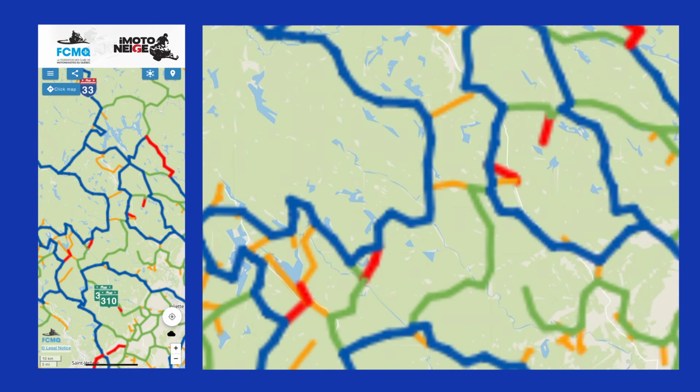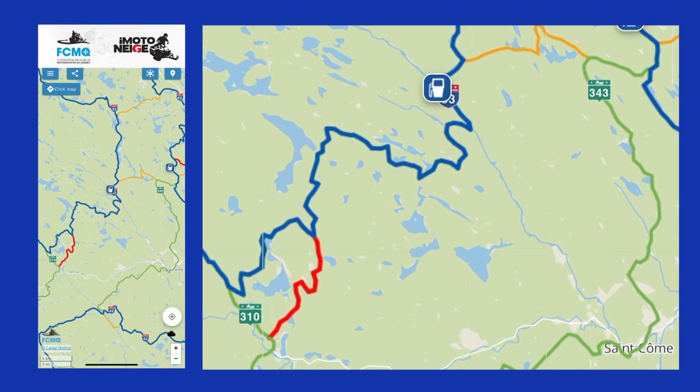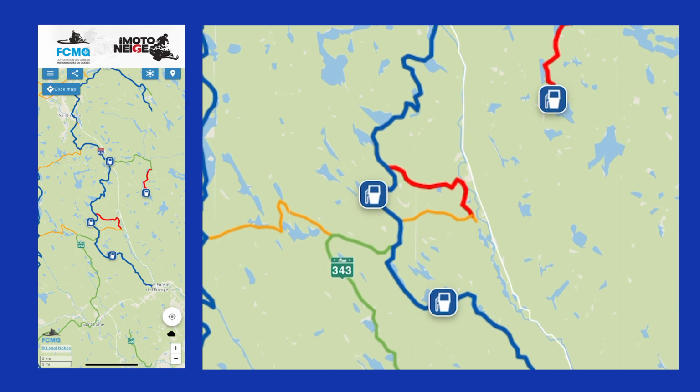And don't forget the iMotoneige app and its ability to deliver current trail riding conditions, food, lodging, fuel, and route planning all winter long. Now, the planning guide isn't all just routes and conditions. It also features some extra information that even the most seasoned snowmobiler is going to find handy.